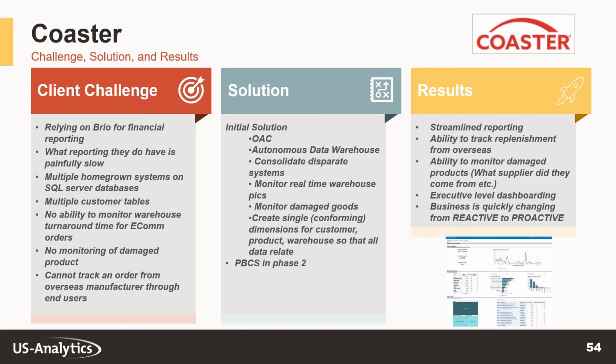We created executive level dashboarding so that at a very high level, the executives of the company could keep an eye on what was going on and monitor all of these different dashboards or different KPIs that we were creating for them. And finally, the business has been able to quickly change from reactive to proactive.